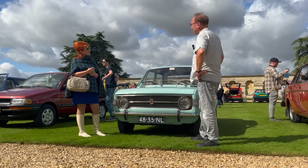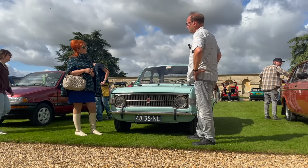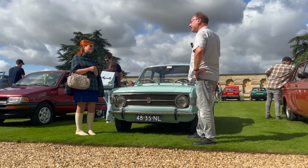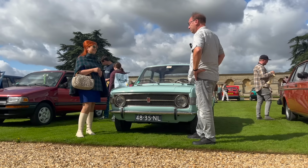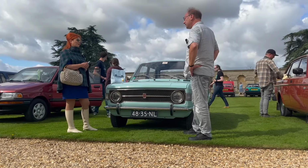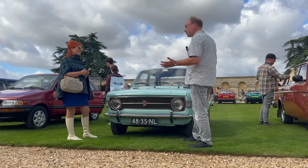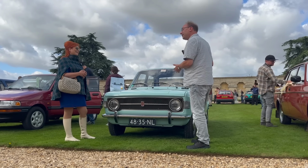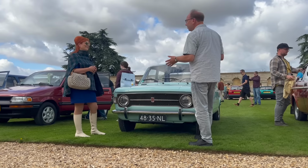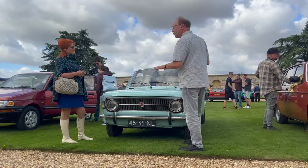Really? There are, I think, 3 of the Mark I version. Is that all that's left? Yes. And I think here in the UK, there are not many left either. No, and this is quite a different choice to be going for in the Netherlands. What led you into Fiat ownership? It's always the same story. My father bought in 1970 a Fiat 128 Mark I, an olive green. And after a few years, it rusted away a bit.